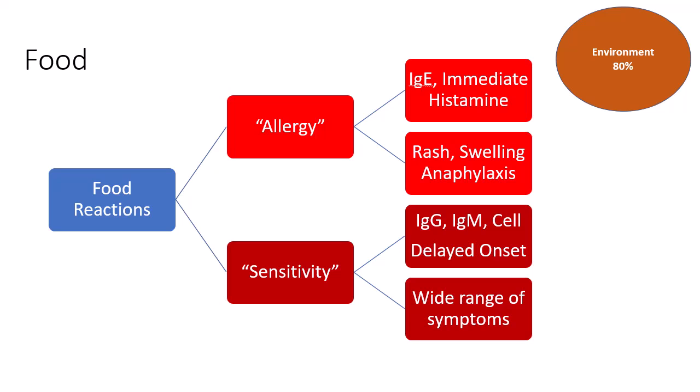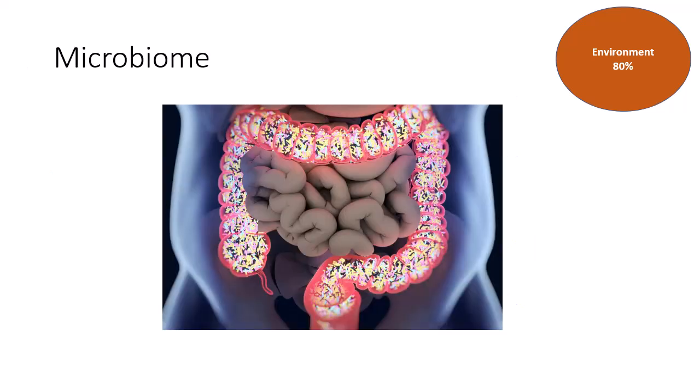Food sensitivities create a wide range of symptoms that are surprising. So you can have aches and pains, numbness, brain fog, a whole slew of different symptoms, and never suspect that they are related to food because the reaction occurs a day to a couple of days after you have been exposed to the food, and so we don't naturally make the connection.